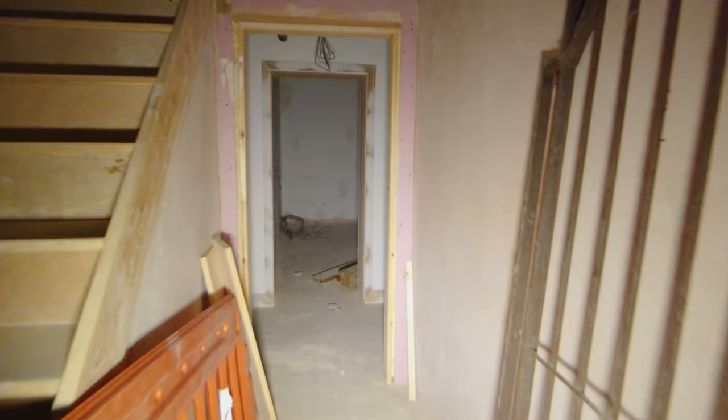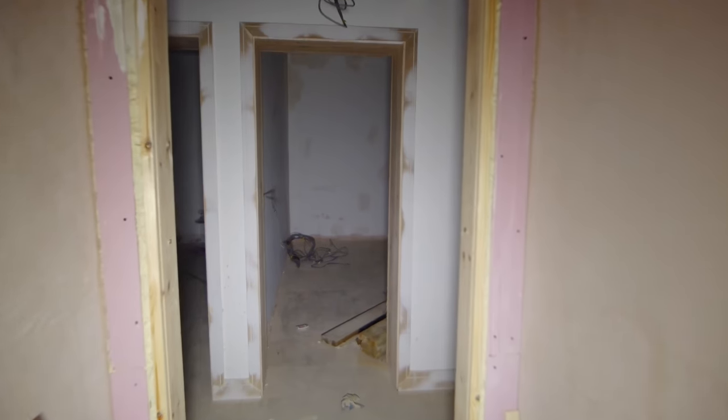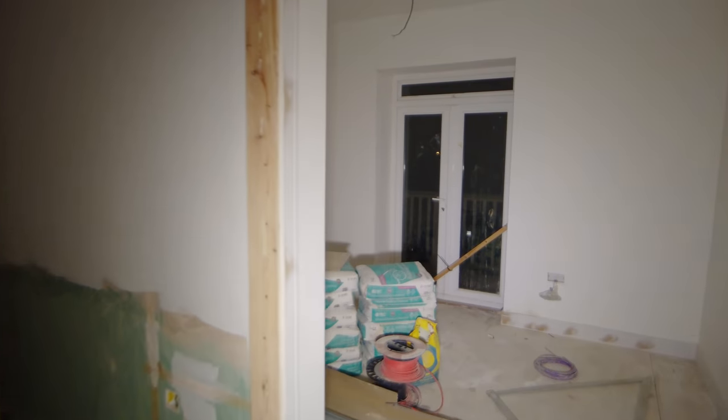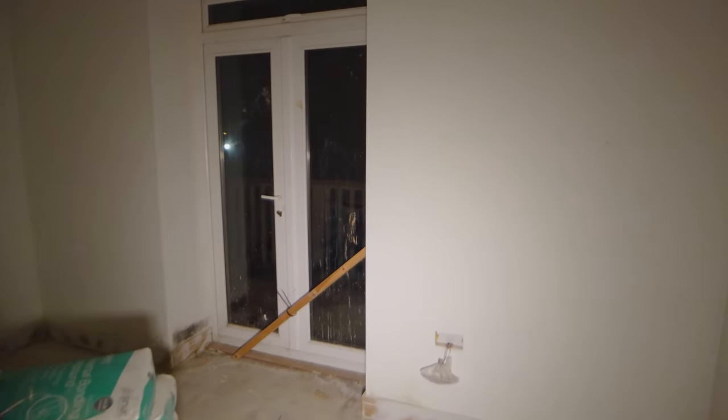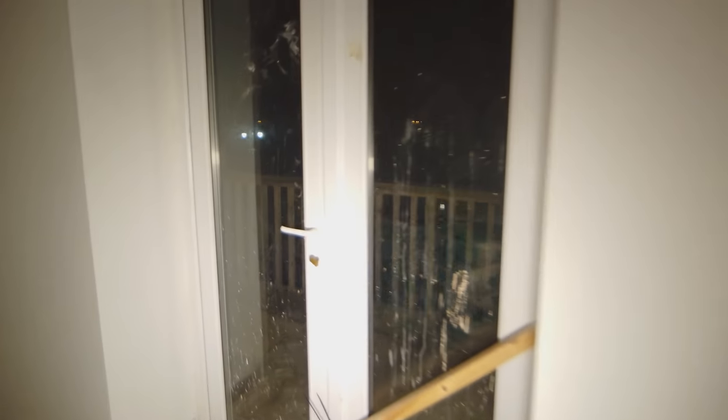That's up the street then. That is up the street in Sandown. This is going to be our last explore for tonight. We've done quite a bit, and I don't know if there's much more we could do really. So what we could do though is go out here on the balcony.